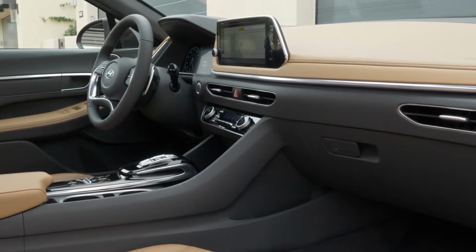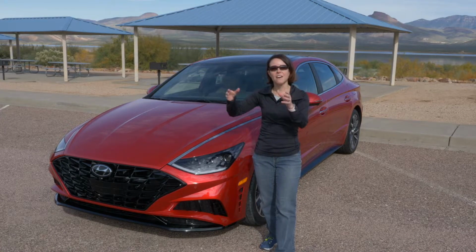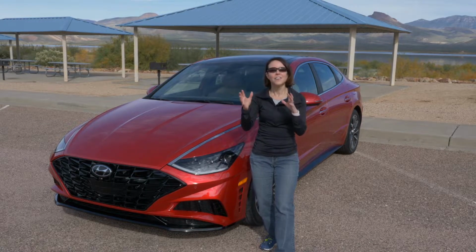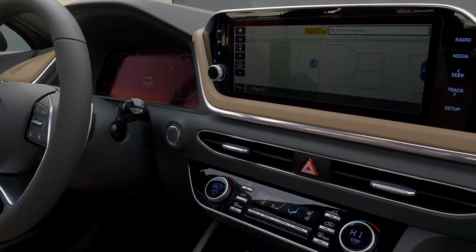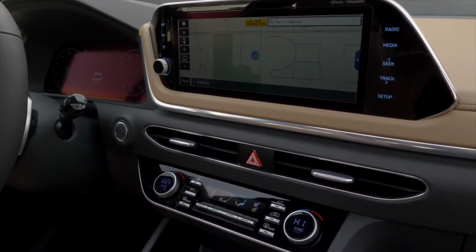One of the interesting things that I think they pointed out during the presentation was the fact that the display that they have perched on top of the dash is perched on top of the dash for a reason. I know it can be a little bit of a polarizing position, but the reason why they put it there is because when the next biggest, greatest thing comes out, they can very easily take that out and replace it without having to redesign the whole center stack.